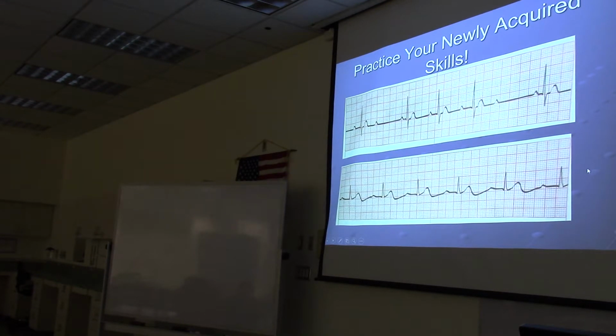All right, the strip on the bottom. It's not much of a QRS on this strip, is there? So P wave. There's a P wave before each QRS. It's a regular rhythm. The PR interval is 8 or 9 boxes. So long PR interval, but there is a P wave before each QRS.